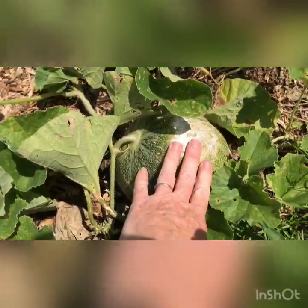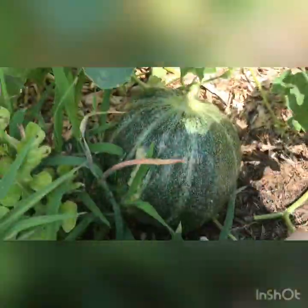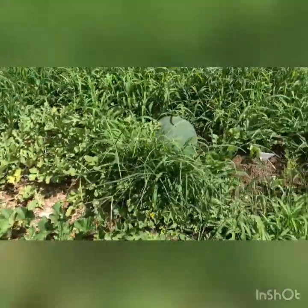This one looks like there was some hope, but then look. So they're all, I mean, we've grown cantaloupes and had great success, but this variety has been a disaster. This one has some hope right here, you know, but I say that about the others too, and they ended up getting burned up. But maybe because this one's later, maybe it'll do okay.